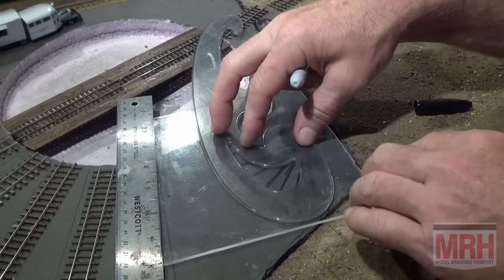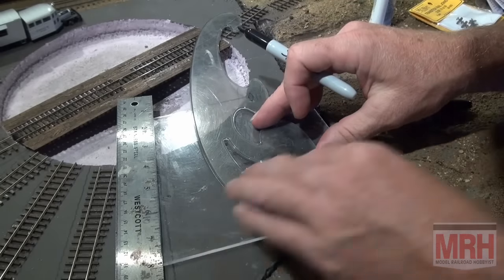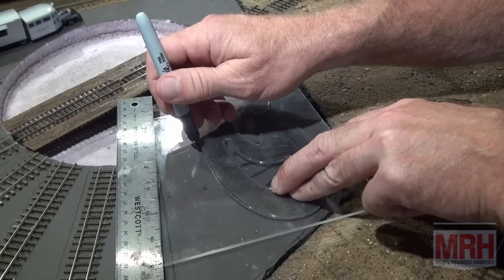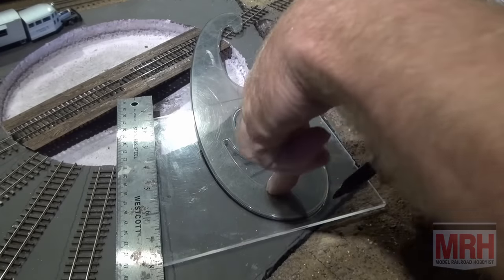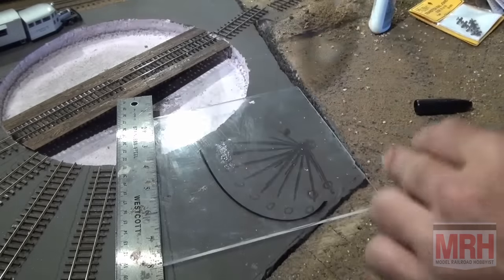Now I've got my control panel, the plexiglass is a piece of scrap plex, and I'm going to draw the shape of the control panel with this marker. I'm going to use a French curve to get me started because the back side is going to be similar to a roundhouse curve. So I'm going to curve it around like this. I just want to bring it all the way around here, and that's where we'll have a straight tangent at that point.